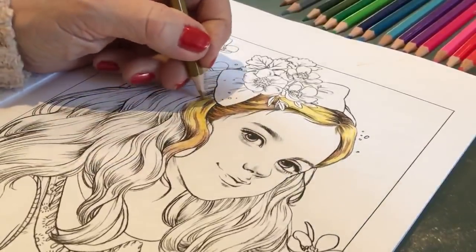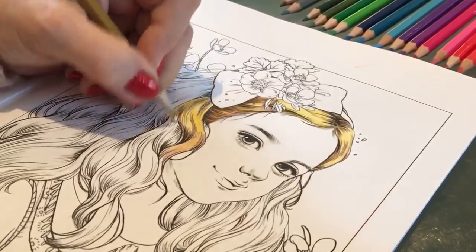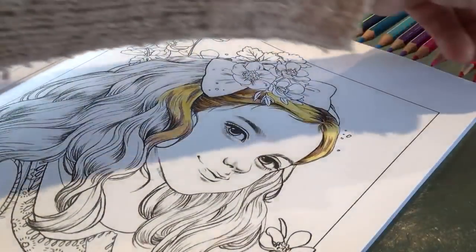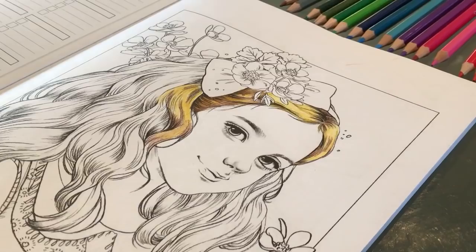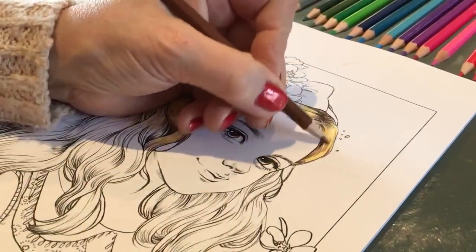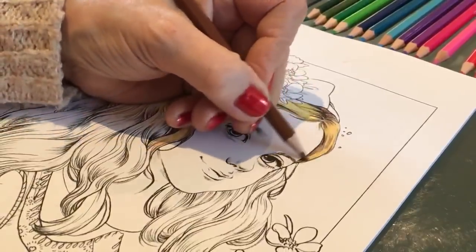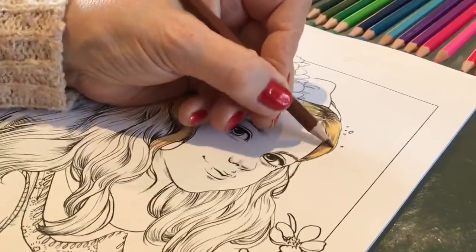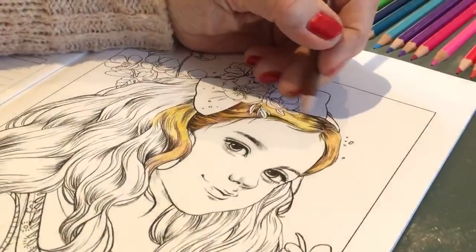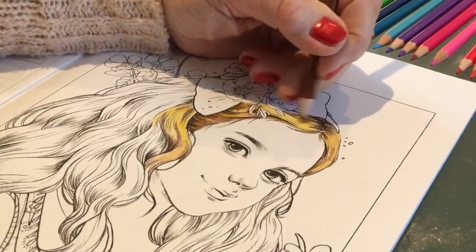I think the contrast is probably too much for this. We've either got a blonde girl or we've got... So I think that yellow's wrong, so I'm going to put that one back. Just see if I can knock that highlight back a bit. So she's not a blonde, she has a highlight. Slightly better, did you say? There's just too much of a contrast between the lightest one and the darkest one.